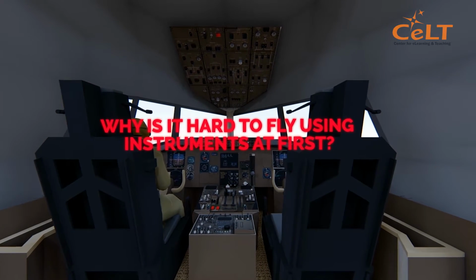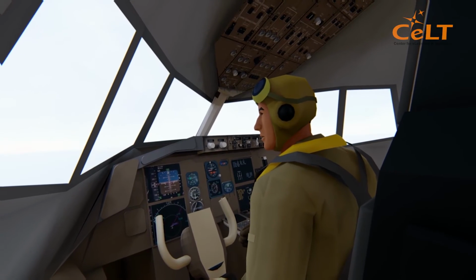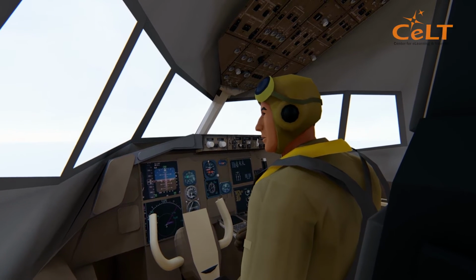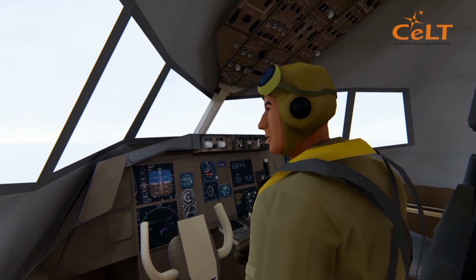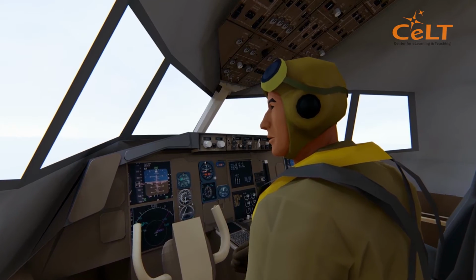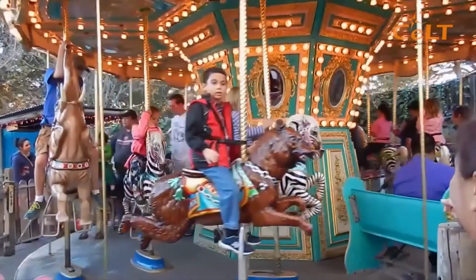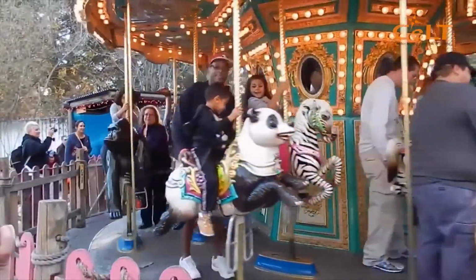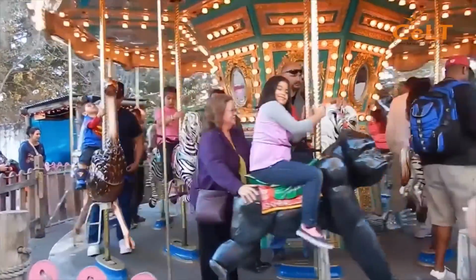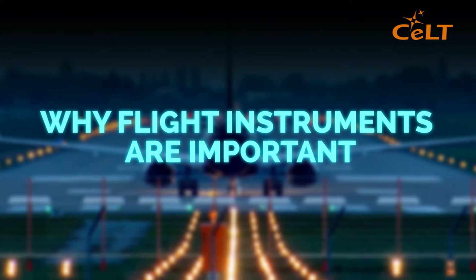Why is it hard to fly using instruments at first? One limitation to your sense of balance is seen when you are accelerating very slowly or when you accelerated briefly and have now stopped. When the video of the merry-go-round is playing, it explains the condition of your inner ear and your sense of balance. Why are flight instruments important?